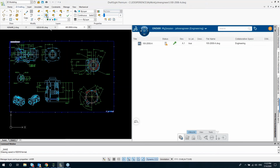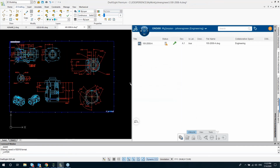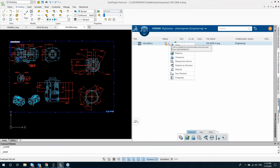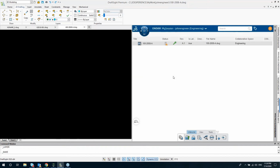Now we'll make a change. So we'll make the dimensions green as requested, red as requested. We'll save it here. And then make sure the latest version is updated to the platform. Now, the drawing is in an in-work state. It hasn't been released. So we can override what's been stored in the cloud and click Save.